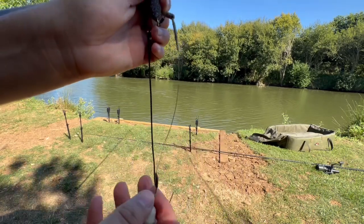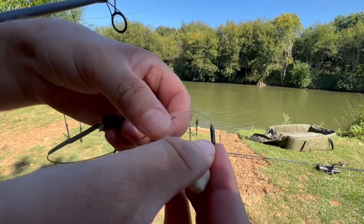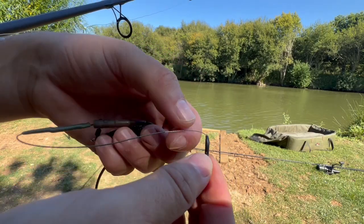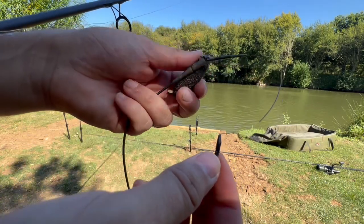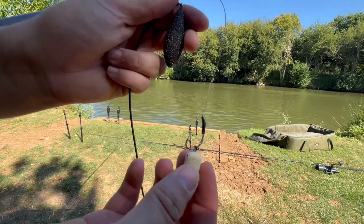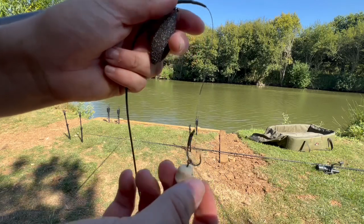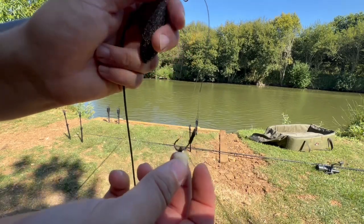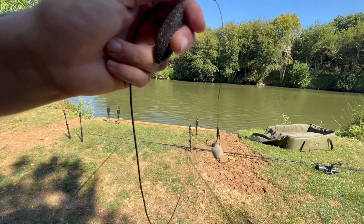You might notice I haven't actually got any putty on there. I've lost my putty, and obviously in the heat when it's been stored, it's come off and stuck to God knows what. So I'm actually doing this with no putty, but where it's a wafter, it sits on the bottom anyway, luckily. It just goes to show that you don't have to have it, but it helps the presentation. But I've just banged out two fish. So there we go.